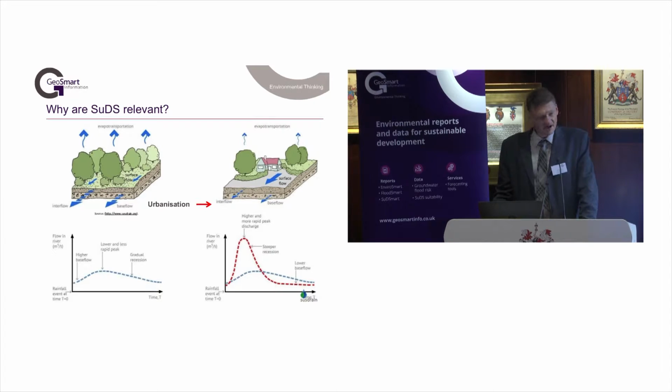So this is my favourite slide of all of it. It encapsulates the science part of it. On the top left-hand corner, we've got the undeveloped site, so we'll get a rainfall event on that. It'll be intercepted as it flows across the surface by the vegetation. Some of it will be taken up by the plants and evaporated. A lot of it will infiltrate into the ground and join the groundwater system underneath, and then emerge in the river at some later date as base flow. So that's the pre-development condition.